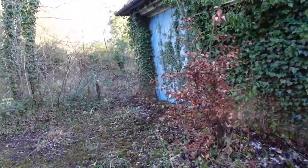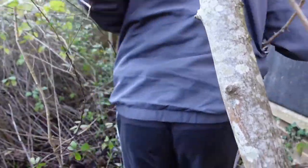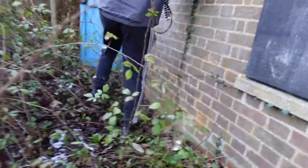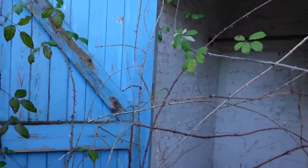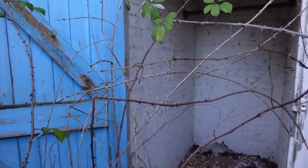Can we get round this way? That's all boarded. Can we get into the property that way though? All right, Rich. How far is it? It's just there, Roy. Actually. Oh, what? No, I think we're in.